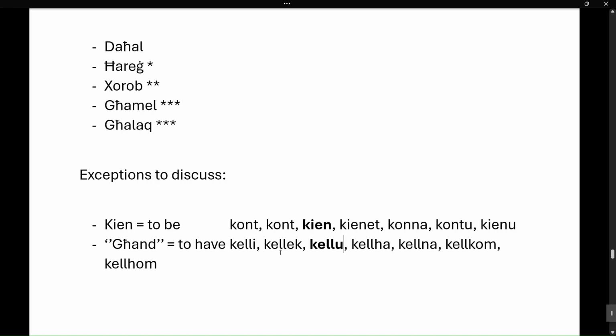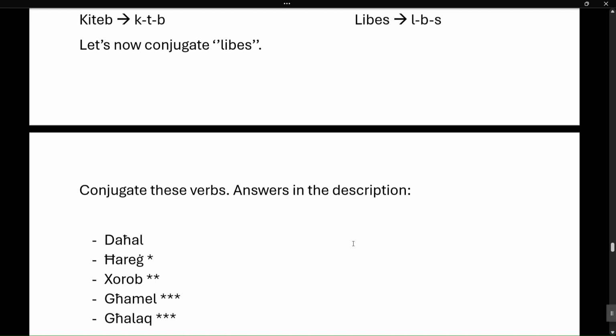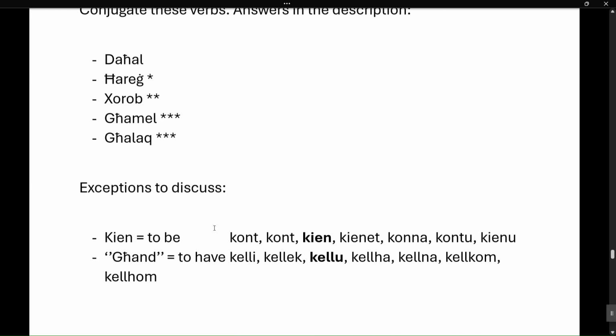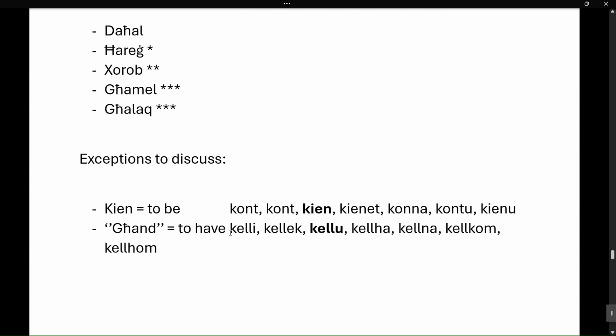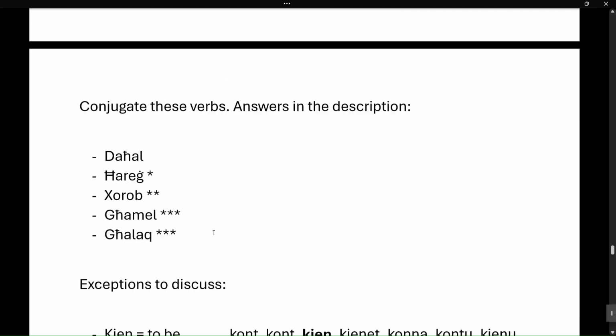Nevertheless, we can notice that the suffix conjugations here are also different from these ones. These align with the attached pronoun suffixes that we did in the previous lesson as well. So the verb to have overall is just a fake one meant to trip us up, but it's just one verb. I believe in you. You can learn it. All right, that's basically it for today.